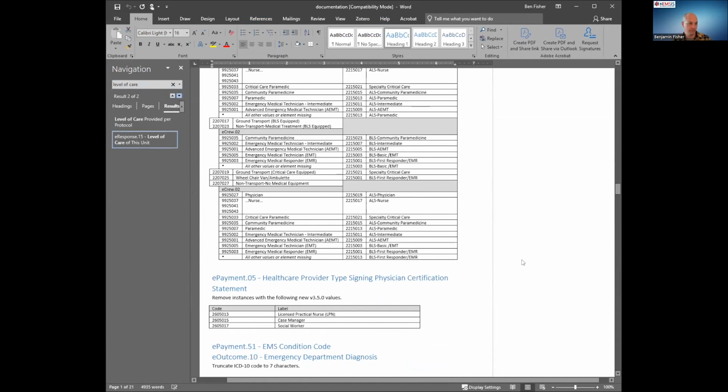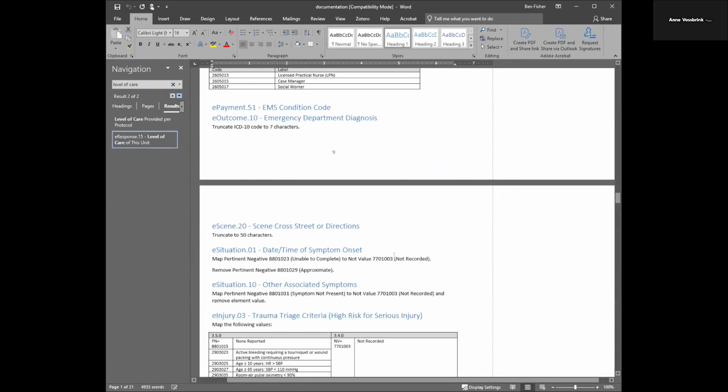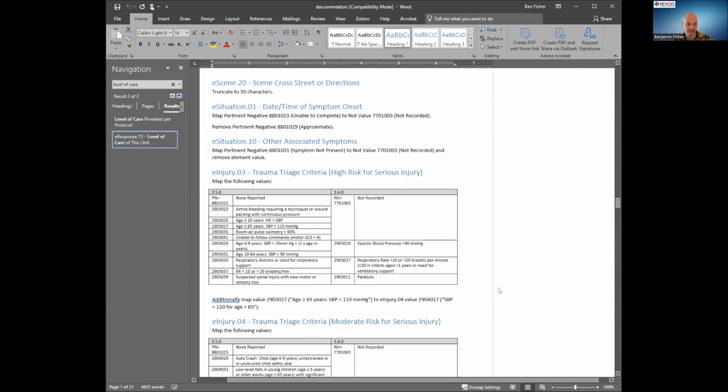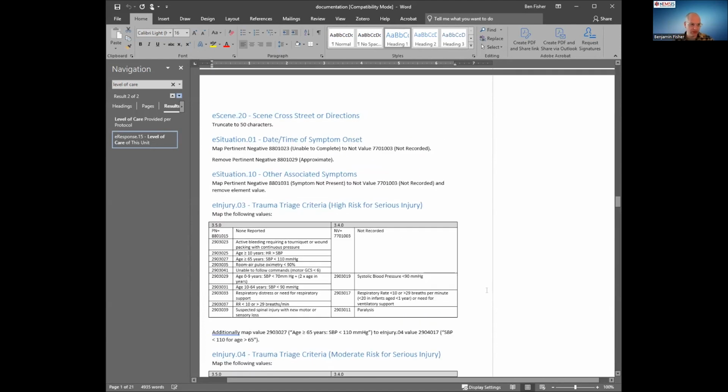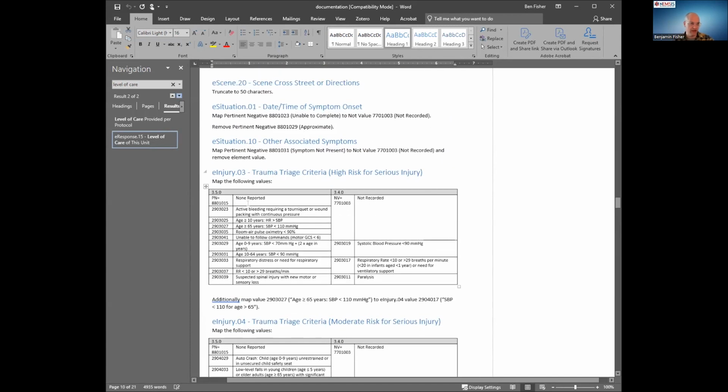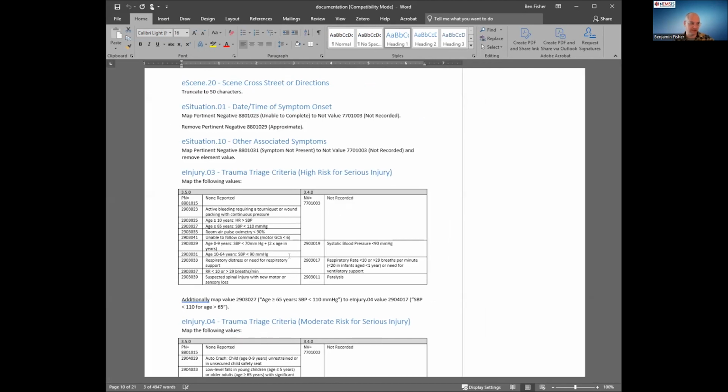Third one is, is there going to be a SAS syntax that we could borrow? So no SAS syntax yet, because we are also still writing some of these. I'll have to look, but you can see how some of these might be mapped. In certain cases, like here, is a good example where the trauma triage criteria essentially maps back to a not value because it didn't exist in 3.4. So it very much depends on the specific scenario.